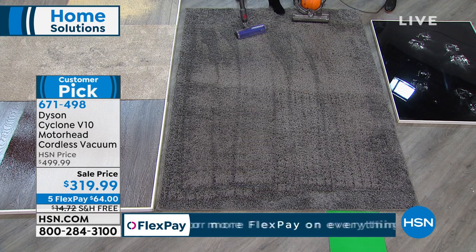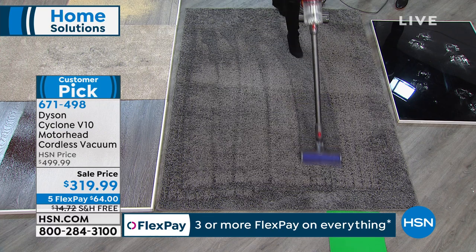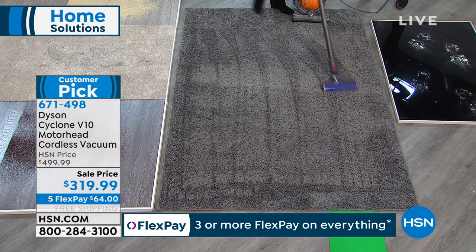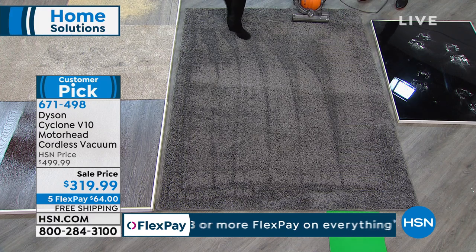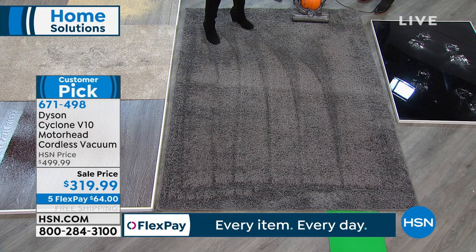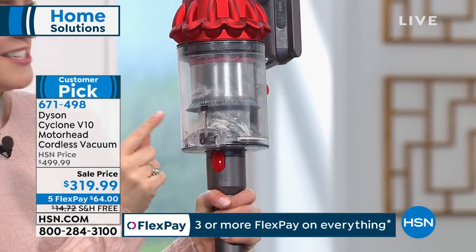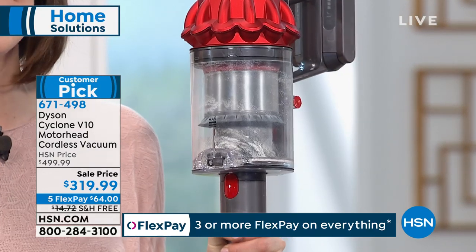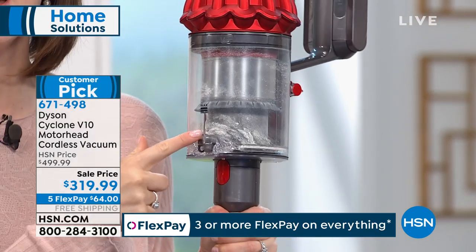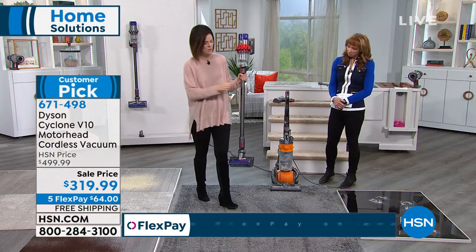I also love that Gemma does this on a shag because when we first started selling cordless vacuums, Dyson or otherwise here at HSN, we used to talk a lot about hardwood surfaces, but we wouldn't really demonstrate on that heavy or deep pile. Oh, girl. Look at that. I love this demo. It's so fun. I feel like a magician. So this Dyson V10 Motorhead, cord-free, 5.5 pounds, was able to find dirt that the standard upright missed. So shall we have a closer look to see what it actually found?